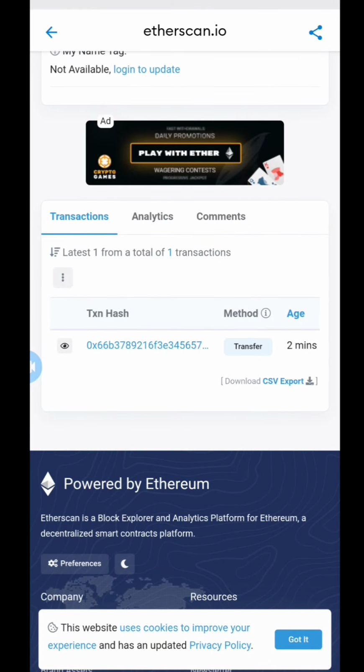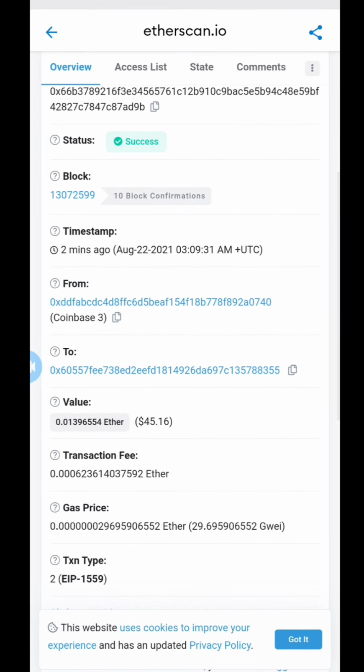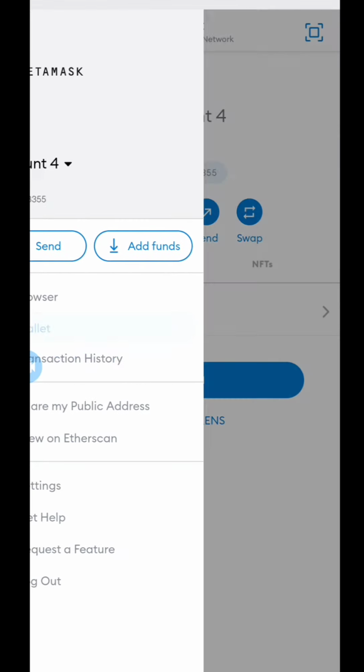So here's the transaction hash. It will show me the wallet is sent from and the wallet is sent to, as well as other useful details. If you ever have a problem with a transaction, this is a helpful page. Now I'm going to go back and explain a little bit more.